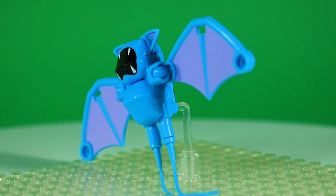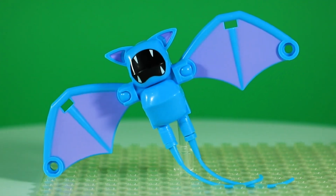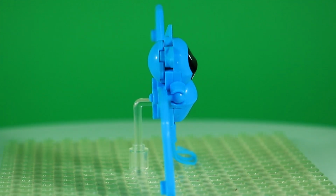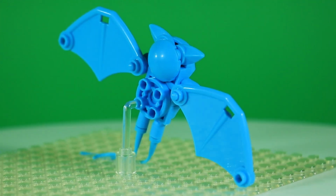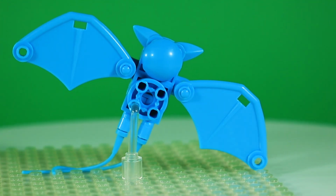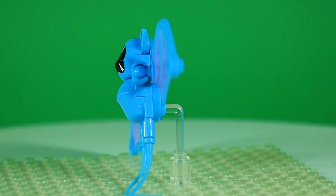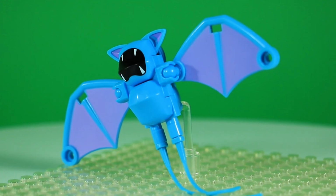Last and best, we have Zubat. I think of all of the Pokemon from these first 6, Zubat does the best job of looking just like the character in-game without any compromises. The face print is really great. The tiny ears are nice.